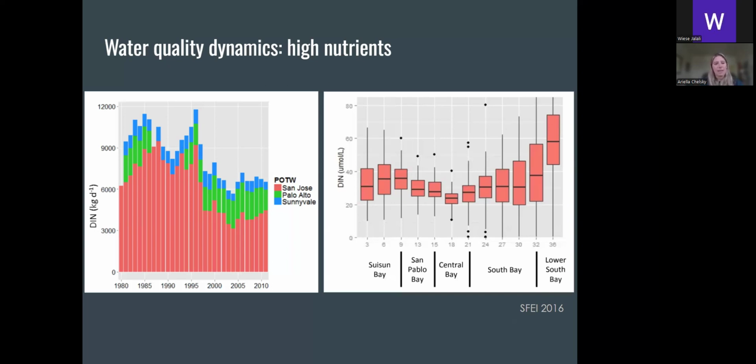And then on the right is a figure showing dissolved inorganic nitrogen concentrations in different sub-embayments in San Francisco Bay. These data are from the USGS Peterson cruises that sample the channel of the bay every month, and this program has been going on for decades. And despite this effort to reduce nutrient loading, the Lower South Bay still has the highest nutrient concentrations of any sub-embayment in San Francisco Bay. So this is Lower South Bay on the rightmost side, and it has the highest concentrations.